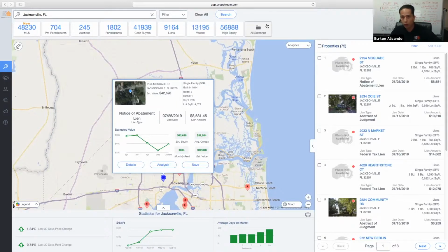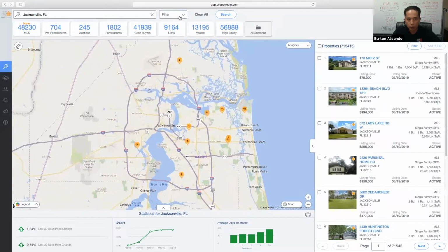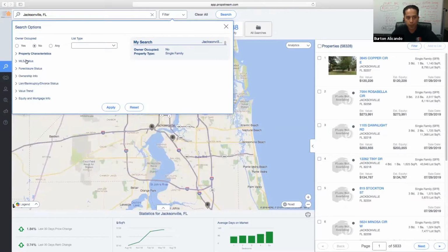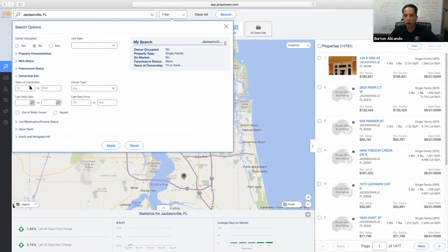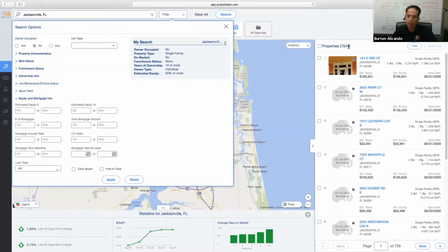Why are we also important? Because we can come up with categories that are not even in a category. Like for example, Jacksonville, Florida, instead of going through any of our categories, I can just apply a raw filter. What I mean by that is I can look for tired landlords, for example. Find me a non-owner occupied property, single family, it's off market, it's not in pre-foreclosure, the owner has owned the property for 10 years or more, it's individually owned, and it has at least, let's say 50% or more in equity. I have 7,000 potential tired landlords that I can market to now.